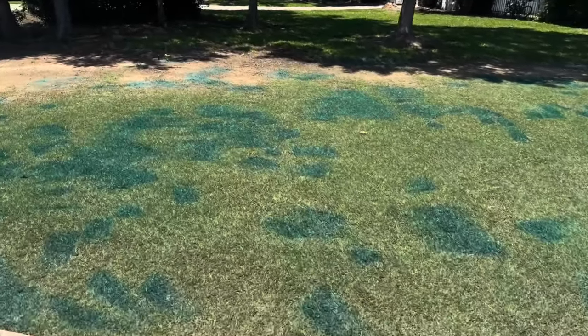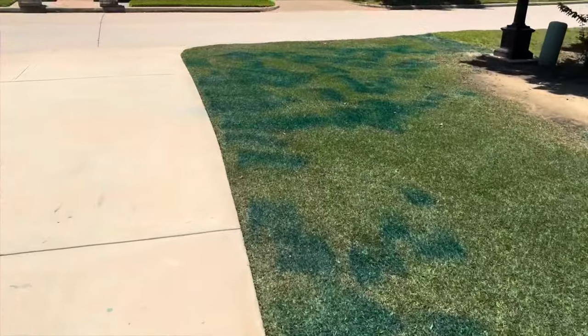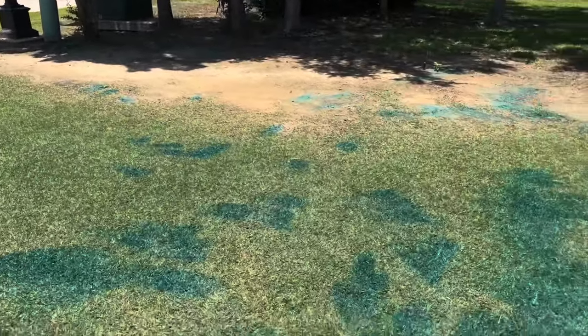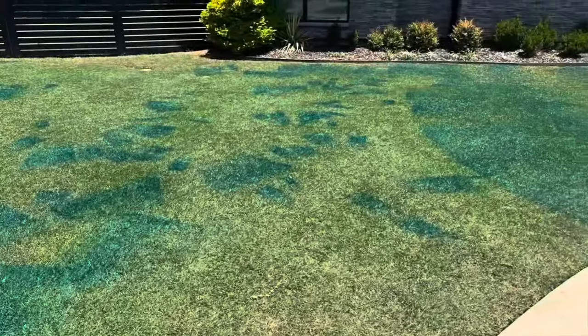So blanket spraying is always more guaranteed to get more of the sedges, because as small as those grassy weeds are, they're a bit hard to see when they're mixed in with the Bermuda. But yeah, that's it.